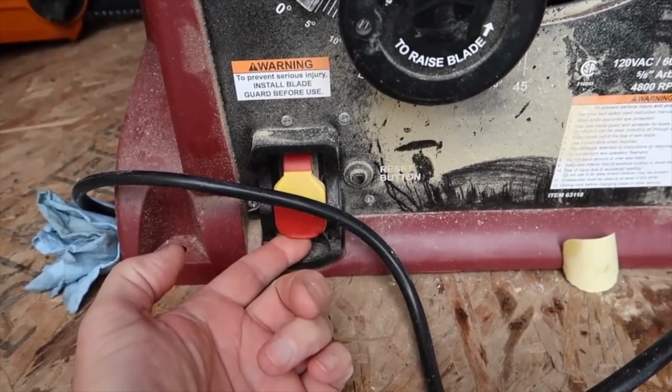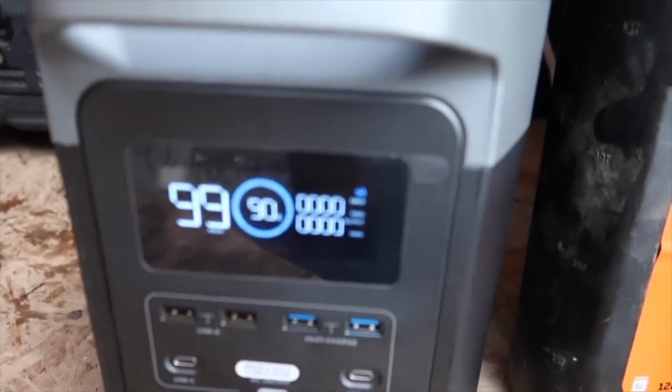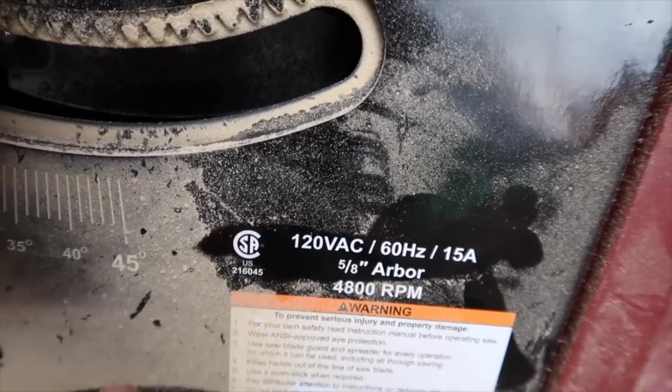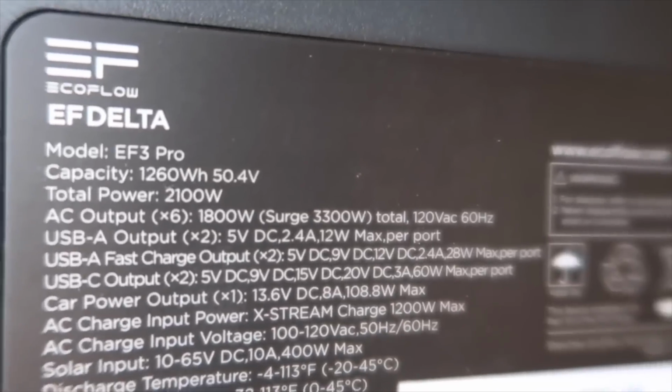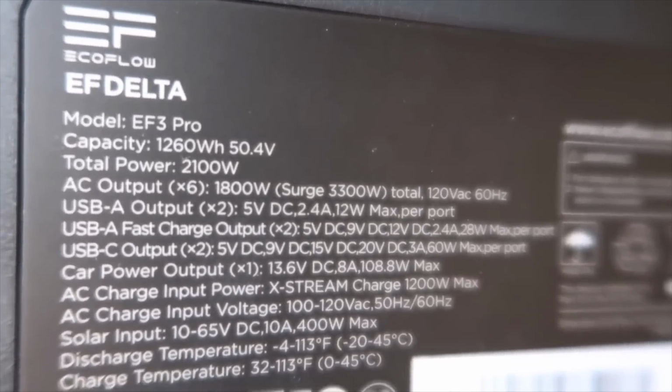All right, flip this guy on. Oh, it's an instant fail. It will not run it. This guy's rated right here at 120 volts, 15 amps, which is 1800 watts. Let's just check the bottom of this guy again real quick. And we notice that it is rated for 1800 watts with a surge of 3300 watts. So apparently the surge on this bad boy is more than the inverter can handle.